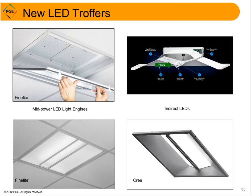Both these fixtures, all these LED fixtures, are available in 1x4s, 2x4s, and 2x2s, with the 2x2s seeming to be the most popular one, and they seem to offer the most uniform light distribution in all directions. Most of the LED troffers are less than $200 compared to comparable new fluorescent fixtures that are around $100 to $150, to give you some perspective.